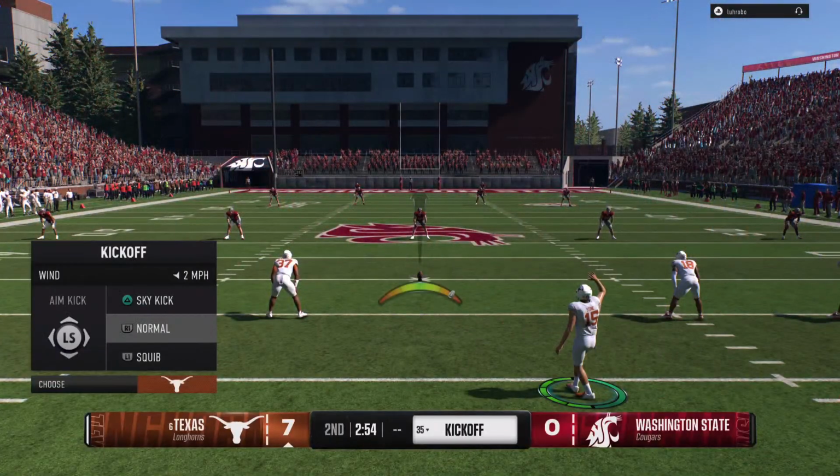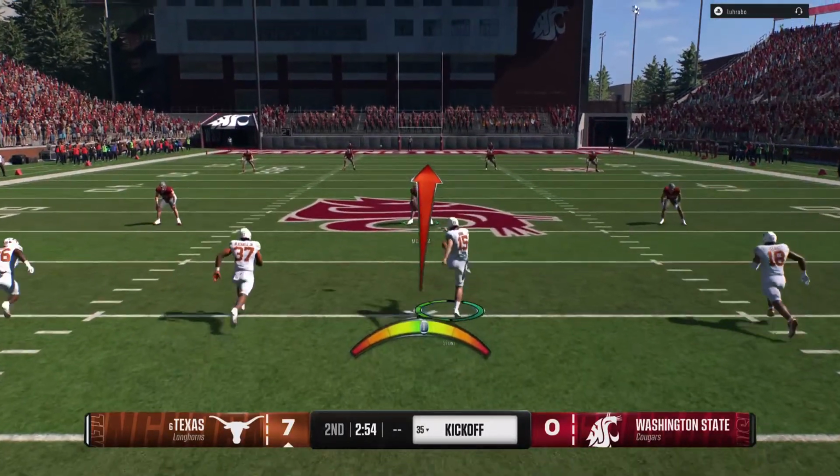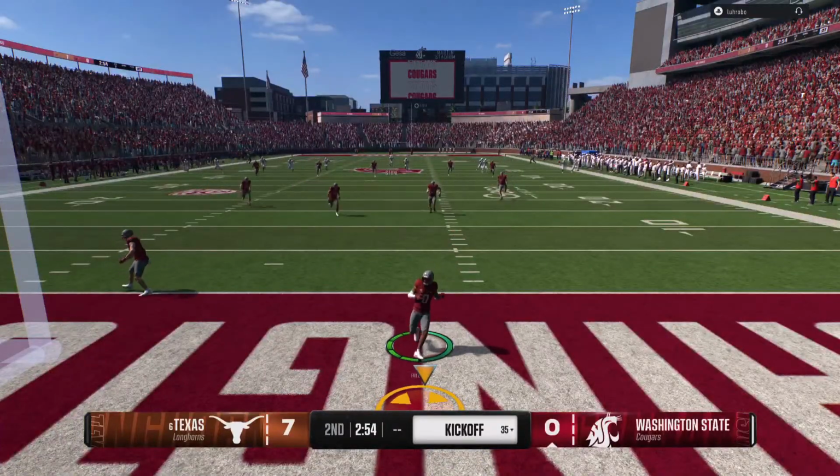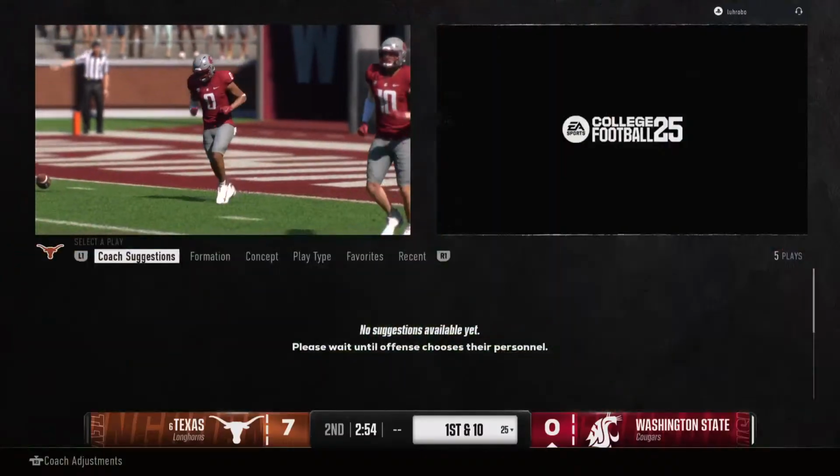Lining up to cover the kick after that touchdown drive. Fair catch called for and made.